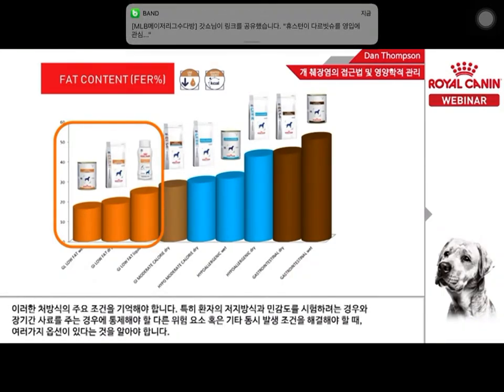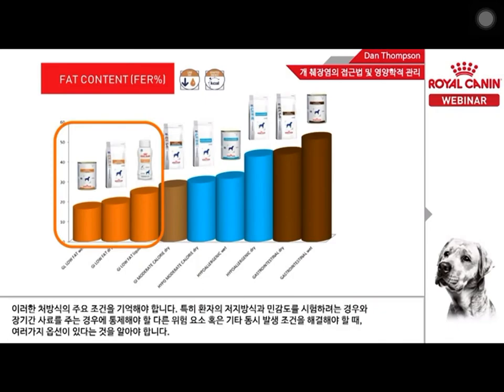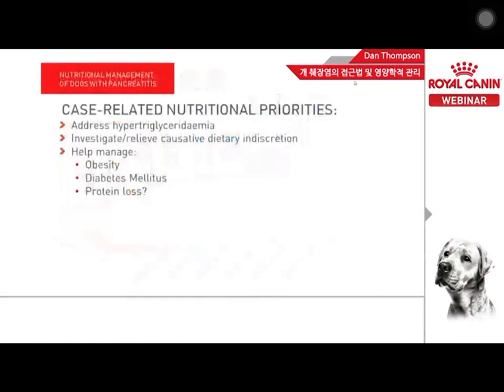So remember the primary condition for which these diets are formulated, and know that we do have some room to move. Once again, particularly if you're looking to test your patient's fat sensitivity, particularly if you're feeding in the longer term and have other risk factors to control, or other concurrent conditions to address.